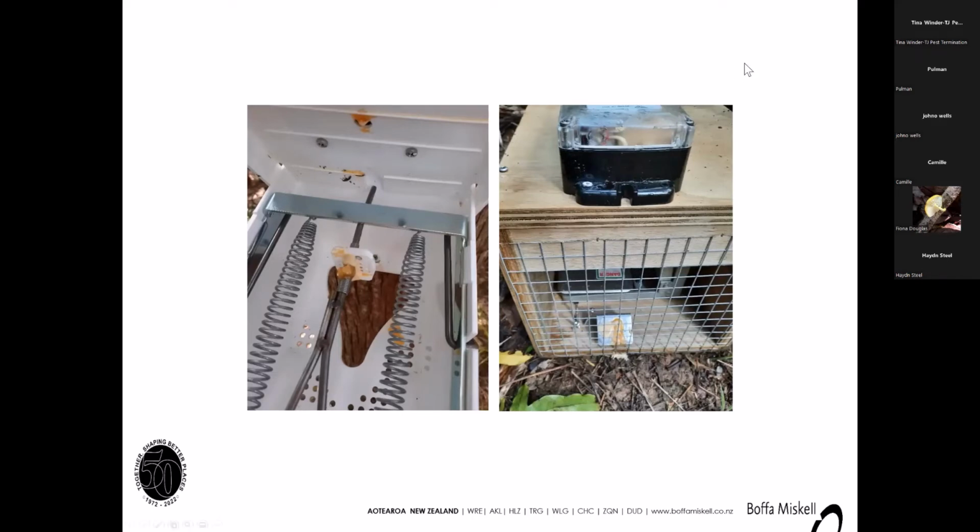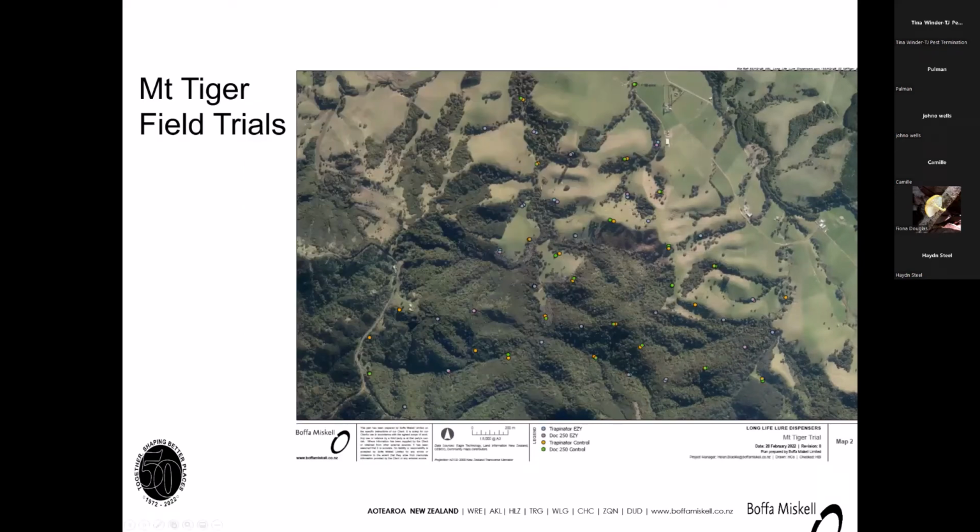Next slide. So this is just our layout of the Mount Tiger field trials. We tried to incorporate rivers, bridges, and bush margins and pasture margins, and just different kinds of habitat types, so we could cover a lot of different ground. It was probably around 400 hectares or so, just 4 kilometers squared area size that we used there. And that was just our station setup. Each station there actually consisted of either a Trapinator or a Dock 250, and it was either Ezylure or standard lure. Next.